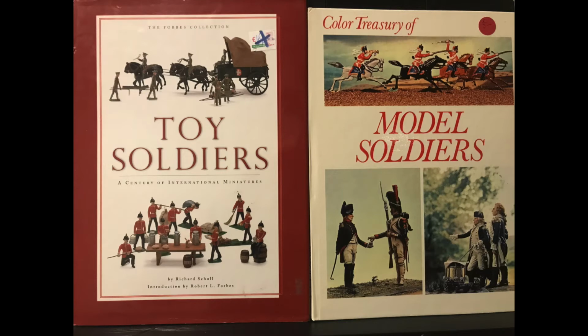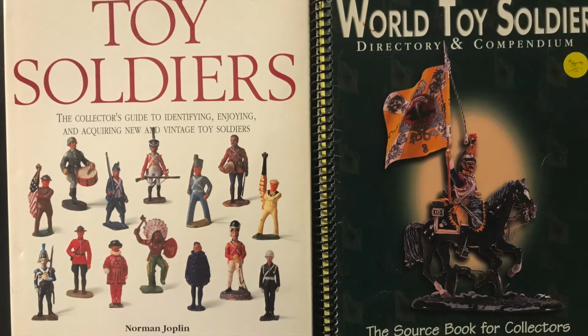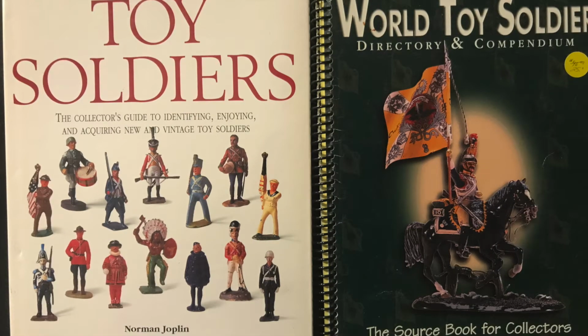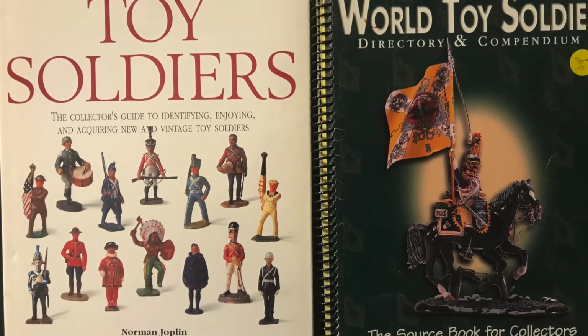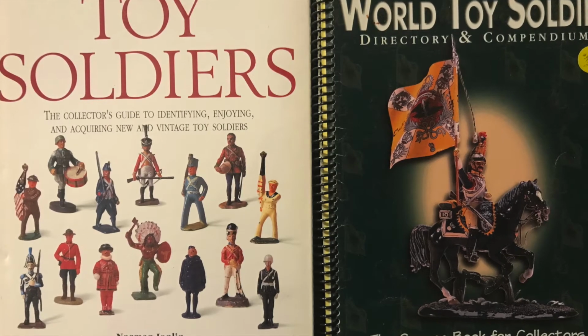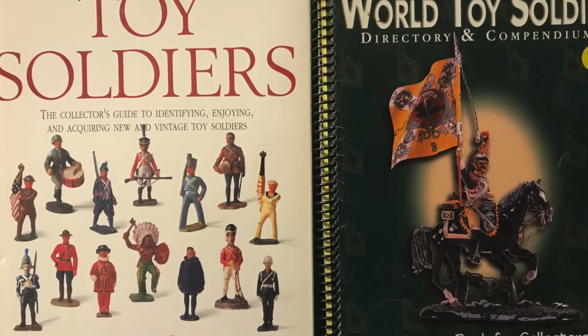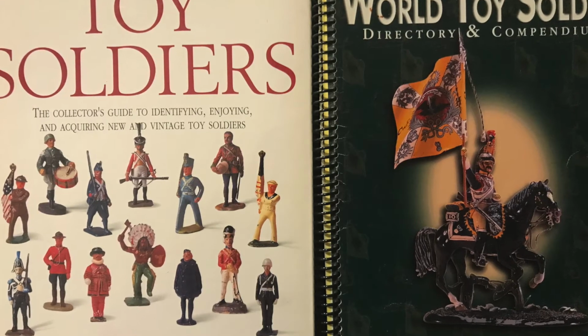Now there's another episode I could do. The spiral-bound book, World Toy Soldiers, is dated and was published in 1998. It's more of a resource book that is comprised of numerous articles about makers, how-tos, and adverts of figures that are no longer available. I suppose you could call it an expanded magazine that is a snapshot of what the hobby looked like in the late 1990s.